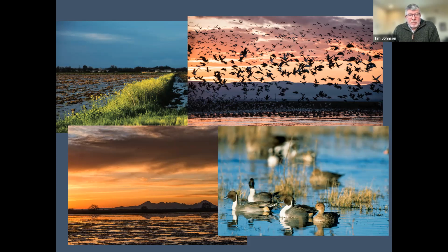You can see the picture on the bottom there is a larger landscape picture. There's the Sutter Buttes there. And you can just see these shallow flooded fields that dominate the landscape. We figure about 300,000 acres of that 500,000 are purposely flooded for the purposes of decomposing rice straw and for habitat in the Sacramento Valley.